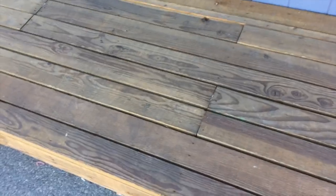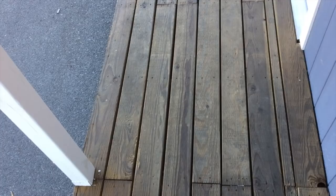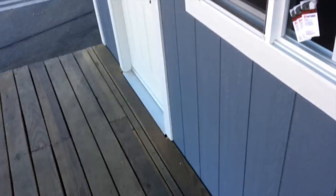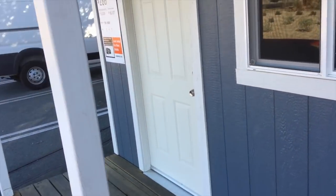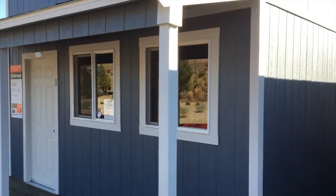Pressure treated deck, although, you know, they use kind of the undesirables, and again, I'm not waxing positive in regards to Tuff Shed. I'm not really straying either way. I think this thing overall is pretty cool, though. It's a beast, you know.